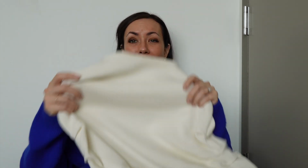Okay, last piece from Zara, I promise. And then I did buy things from other places, even though honestly Zara was kind of where I bought a lot of stuff over the last couple of months. This piece is, I think, one of the most unique ones of this collection. I just saw this and thought it was super weird and interesting that I had to get it.